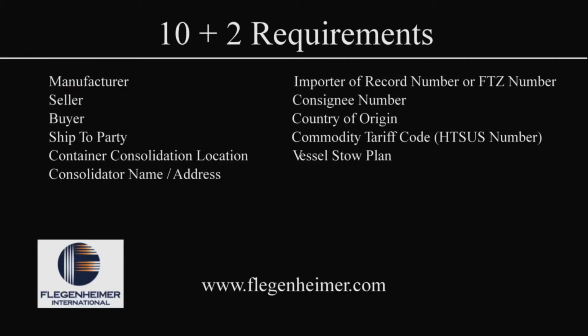In addition to that, the carrier must provide a vessel stow plan and a container status message. If this entry is not made for the ocean shipment, you can be penalized up to $5,000 for the first violation.